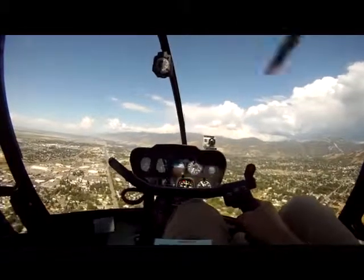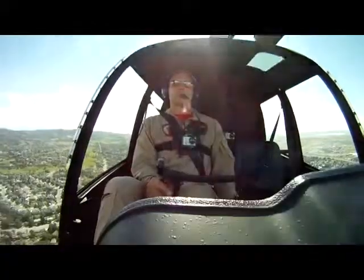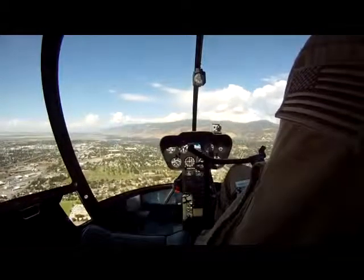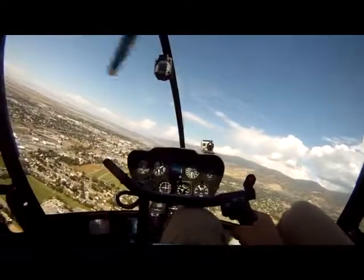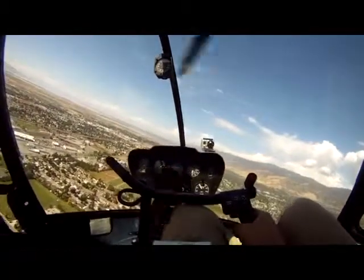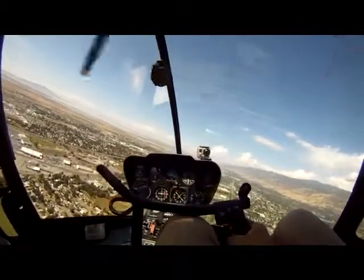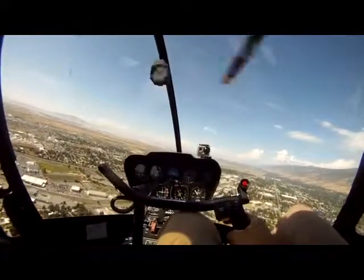Helicopter 6 Golf, no copy that, and entering right base, runway 34, Sky Park. And we're going to go ahead and make our west turn into Sky Park. Get a little turbulence out here today. Sky Park traffic, helicopter 6 Golf, turning final, runway 34, Sky Park.